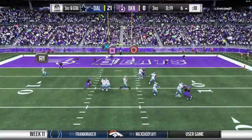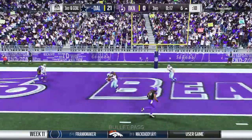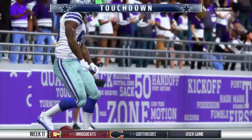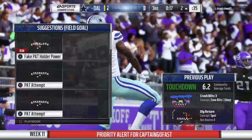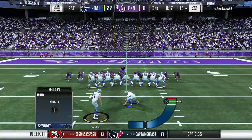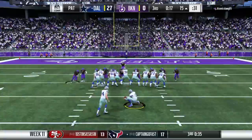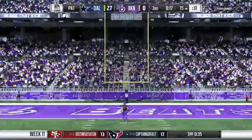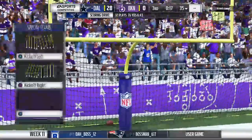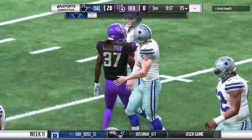They'll look to throw on 3rd and goal. And that is caught. Touchdown, Cowboys. Devin Funchess, his first touchdown on the year. And the Cowboys will add on to their lead. Zerline connects on the extra point, and that makes the score 28-0.